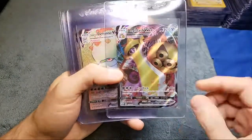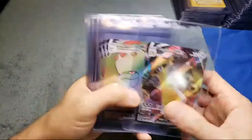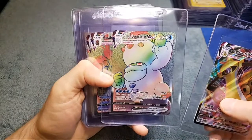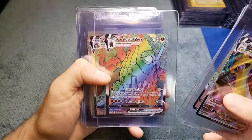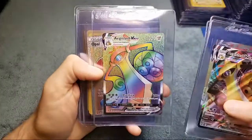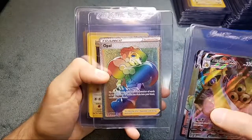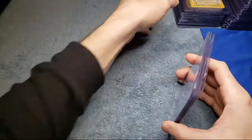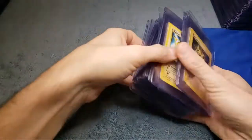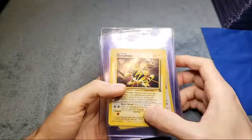All right, this is from the new set, Vivid Voltage. We got Aegislash. Pretty sure we opened that from a pack. Galarian Darmanitan. Goofy looking thing there. The Colossal and the Aegislash. And the Opal, which I think is the only full art trainer I've gotten so far, the Rainbow Trainer. Trainer cards worth money? Yeah, they are. Especially the rainbow cards. Those are the more rare ones. So I'd like to buy them up.